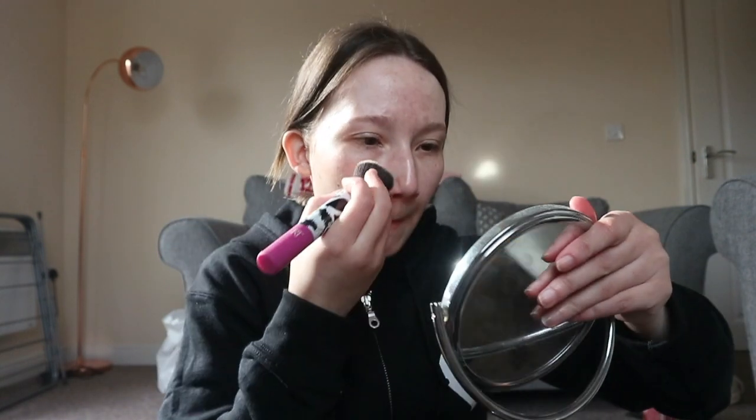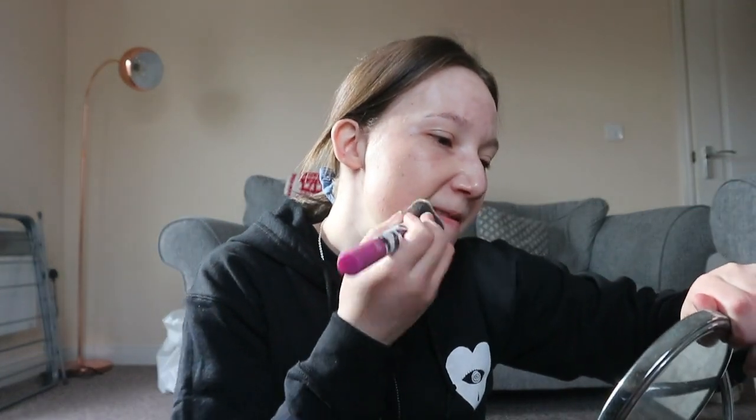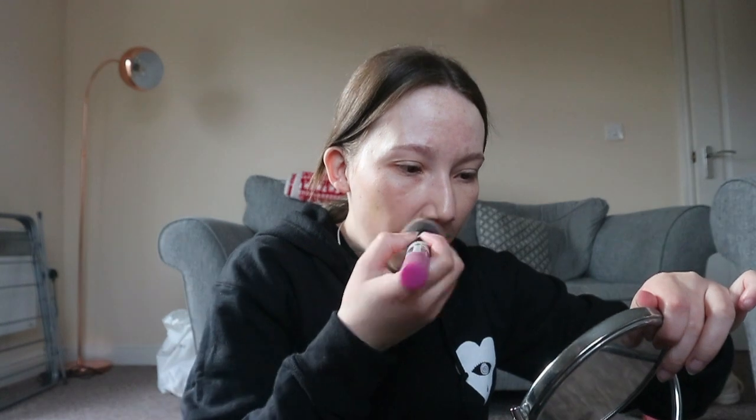I just realized what that sounds like then. But yeah, so we're just gonna put some on the hand and get a brush. And this is a Real Techniques buffing brush. And I'm gonna just go in all over with my foundation. I don't even know if this is the right shade for me, but I always use it and no one said anything. It's probably not. I'm not a professional at makeup. It's just doing what is good for me.